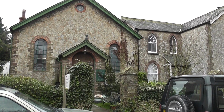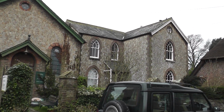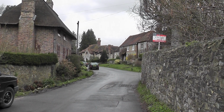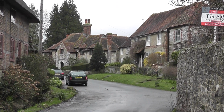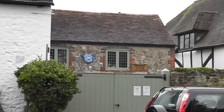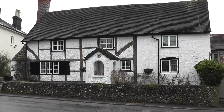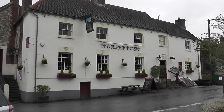Some great buildings here. This is the Amberley Village Pottery. Look at that. Amazing. Amberley Village tea room there, which is quite clearly closed today, next to the very picturesque old Stack cottage. That's the early lunchtime option in Amberley, the Black Horse.